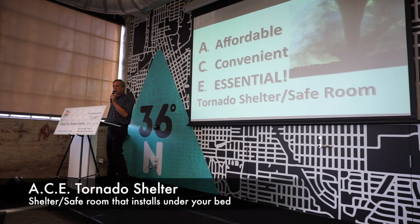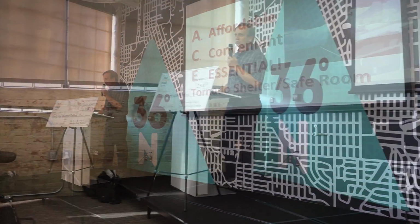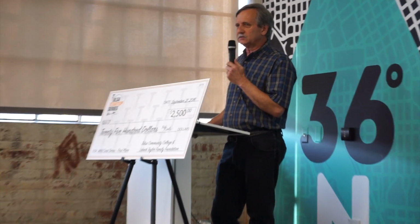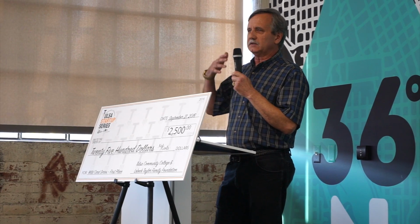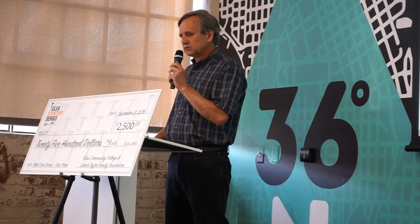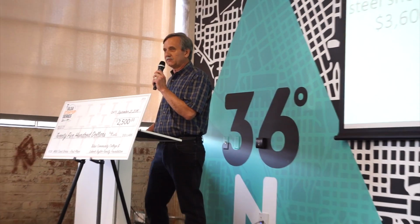H stands for affordable, convenient, and essential. It's affordable because our shelters, I have purposely designed this to be as least expensive as possible, only as strong as it needs to be and no stronger. Small above ground steel shelters are $3,600, with larger ones about $5,000. And our business is agruity.com.